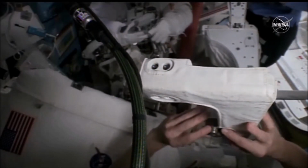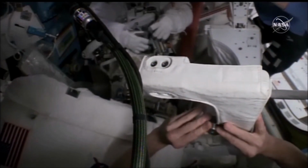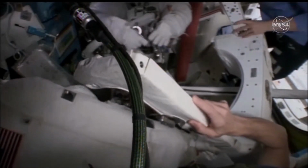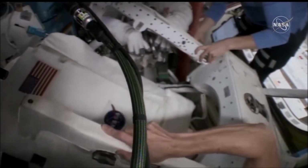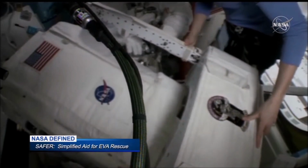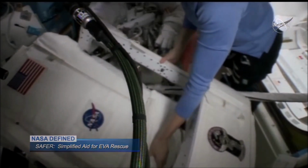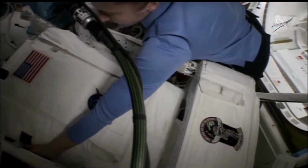SAFER is an acronym that stands for Simplified Aid for EVA Rescue. The SAFER units are a bit like a jetpack. They're worn during spacewalks as a precaution only. They're only used in the unlikely event that the astronauts were to become untethered from the space station. You'll hear all throughout the coverage our ground IV, Stephanie Wilson, today asking the crew to check on their tethers and make sure that all is good there. However, if they were to become untethered, the astronauts would use their SAFER units to propel themselves back to the space station.